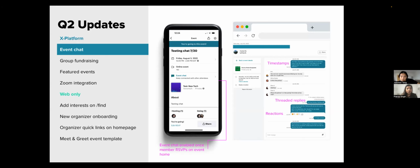Some chat features that I want to call out that are very exciting. There's timestamps, so it's clear when your message got delivered. We also have the ability to have responses or threaded replies, so you can easily follow and respond to questions. Very similar to other chat interfaces that you might be more familiar with. And we also have reactions, which are super helpful to acknowledge messages in a more passive way, or I've even seen people use it as a way to pull people in the chat. Chats are open even after the event is over, so folks can continue to communicate with each other, exchange information, and maybe even plan for the next event.